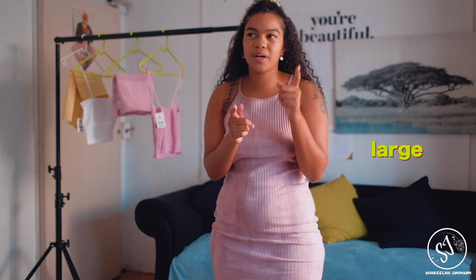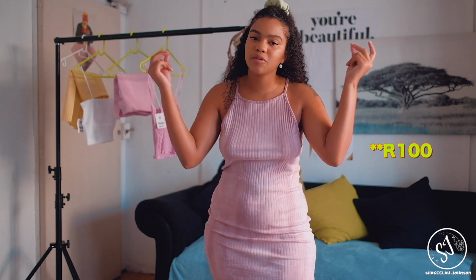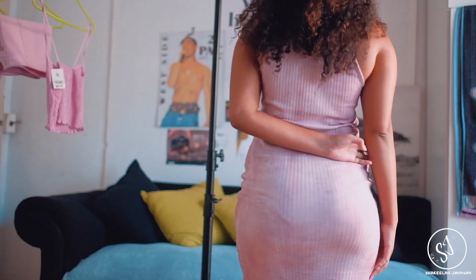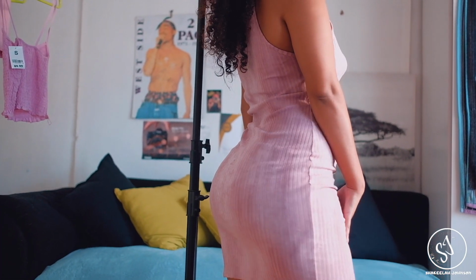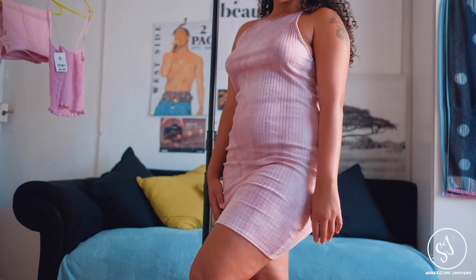So this one is a size large, and I paid 160. I think I paid 160. I'll leave the price here. You guys know how it goes. I always leave the prices here. Yeah, and I really like this. It's very comfortable, actually, I'm not going to lie. So I feel cute. So I might wear this tomorrow even. Don't be surprised if you see it on my Instagram.